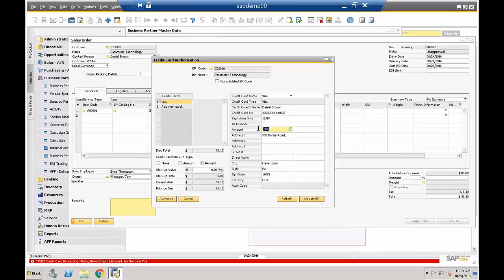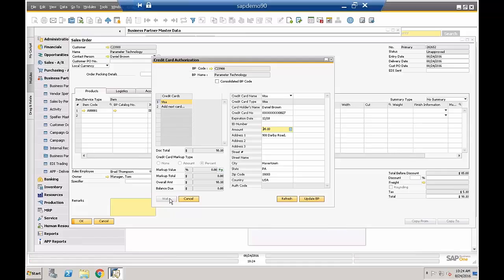Missing invalid. Okay, so I refreshed it and just have to enter the amount in one more time. And you could see it connected out. Since I am in demo mode, it just populates the authorization code right in here. Otherwise it would connect out to the gateway and put in the authorization code that was live. But since we're in demo mode, it comes back almost immediately with that information.